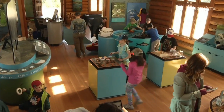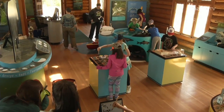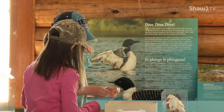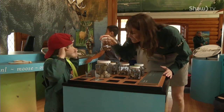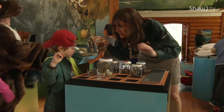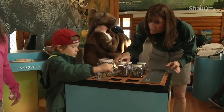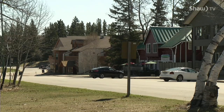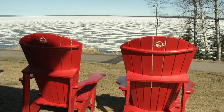The Nature Centre opens for the season on May 21st. Its official reopening will kick off the park's celebration of Canada's 150th anniversary of Confederation. A community celebration will take place at the Nature Centre Saturday, June 24th. The center is open to the public every day until the Labor Day long weekend.